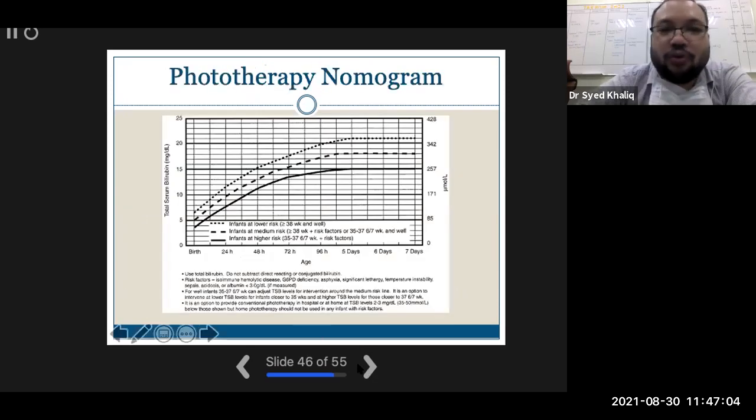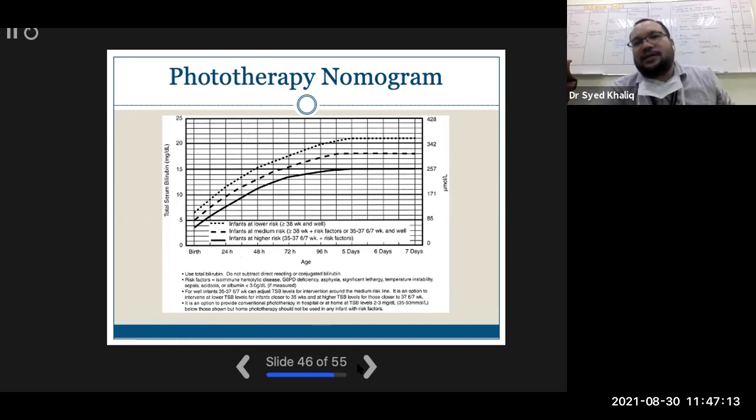And then we look at the nomogram. Easiest is you look at the pediatric protocol. Dalam pediatric protocol, I think page 124 ke macam tu, ada mention pasal jaundice. You nampak dia punya nomogram dia.